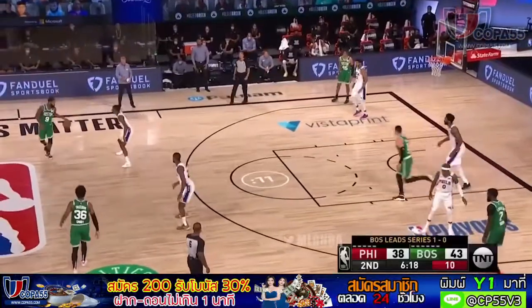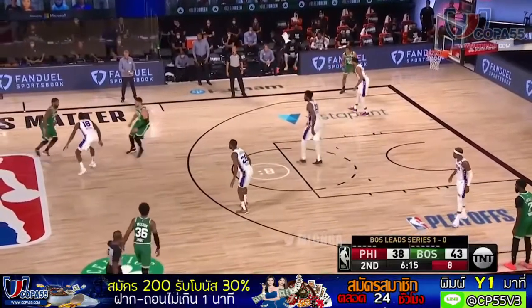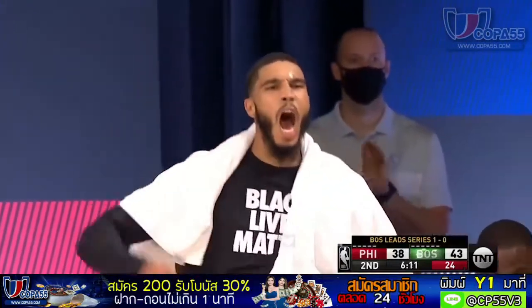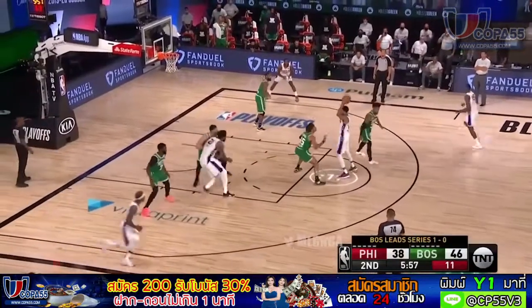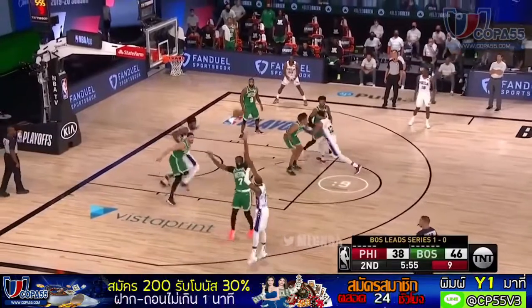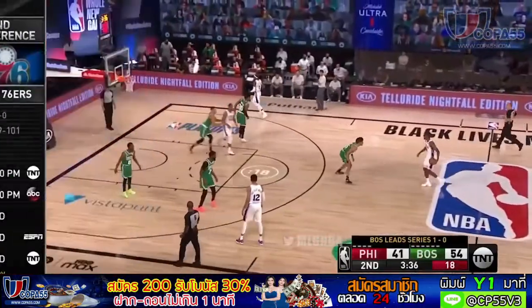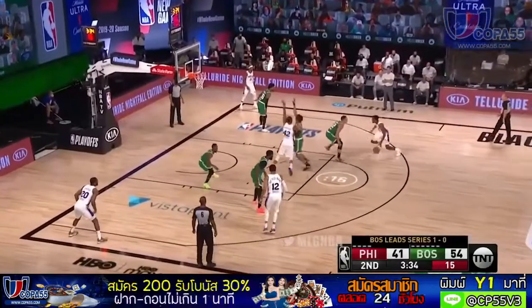Philadelphia, if you've just joined us, had a 14-point lead before Boston turned the tables on him. Wanamaker sticks a 3. Staying home. He's a 36% three-point shooter. You saw the three-point shooting for them in the quarter, and that is as this series continues to progress.